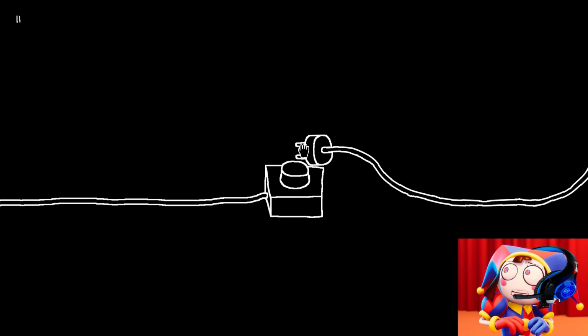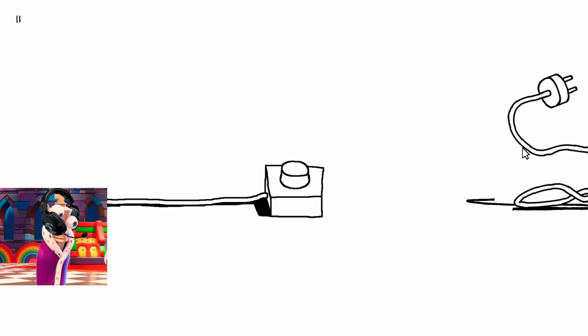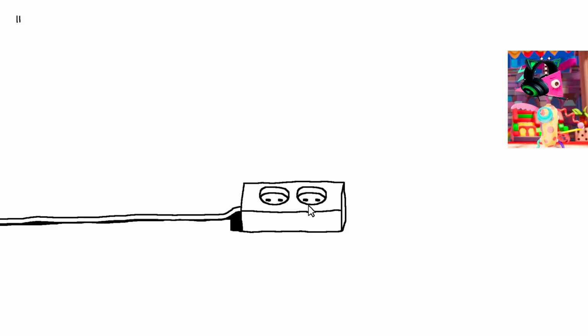And now we need to decide what we need to do with this button. In order to go further, we have some kind of strange plug, and we need to find an outlet here. I don't see a single outlet here. This is very strange. There is only a button that turns the light on and off and nothing else. I think we need to figure something out about this. It turns out there was an outlet under this button. Great, we got it done.